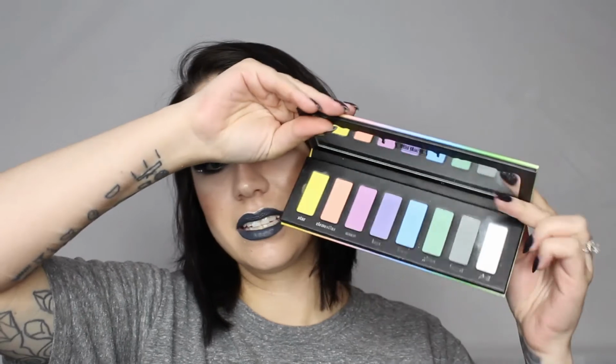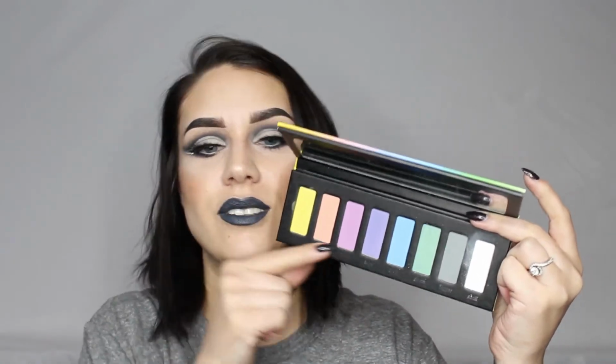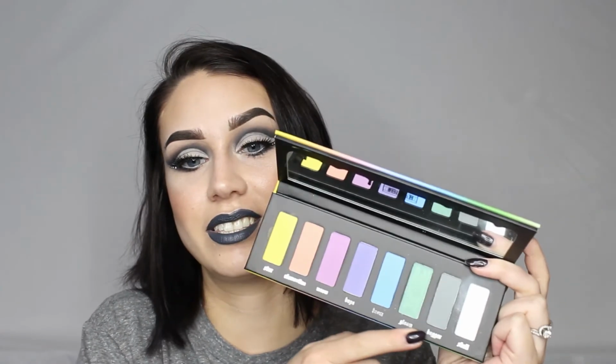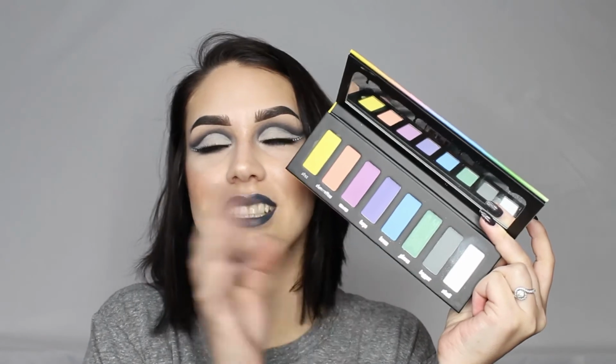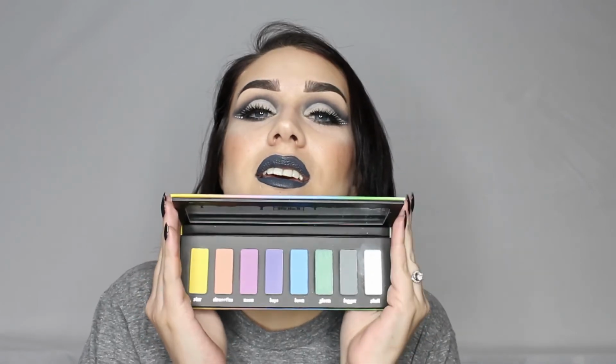So it's so pretty. And I am really dying over these colors right here. I have already used the yellow and the green, and okay, so I've used a lot of the colors. I've used these three, and I've used this one. So I'm really just excited about the whole palette because I love it. It's great. It's so pretty and pastel-y. Okay, anyways.